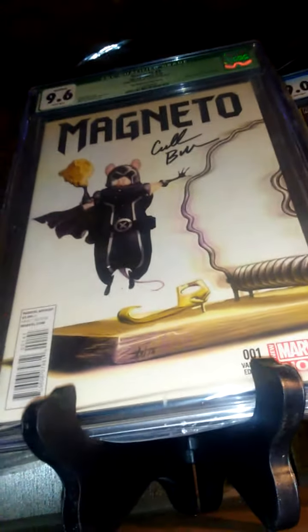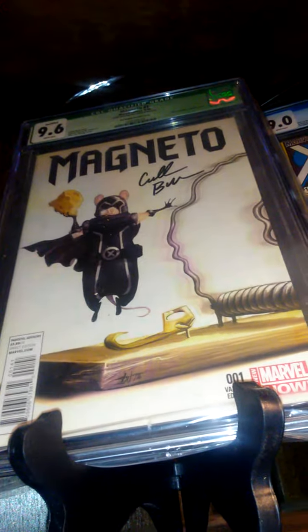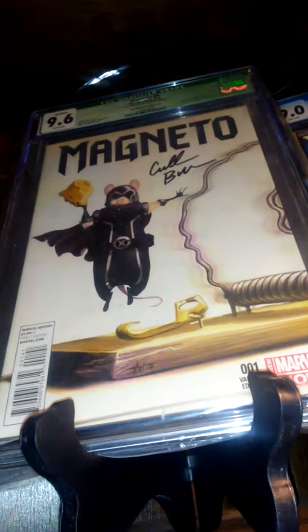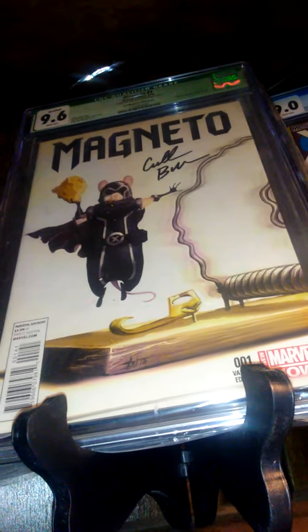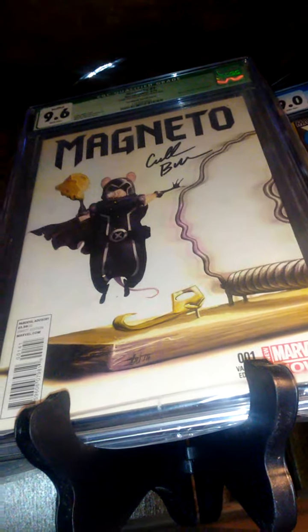And then another one that I love the cover of is my Magneto #1, signed by Cullen Bunn, and a 9.6 qualified. And you know why it's qualified? Because it wasn't verified. But it's still a beautiful cover. I love the mouse and the trap and the whole thing about it.